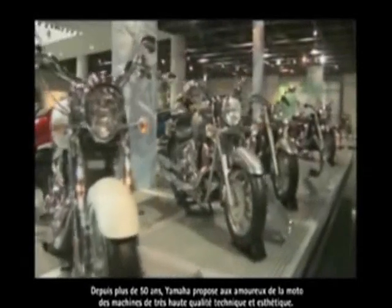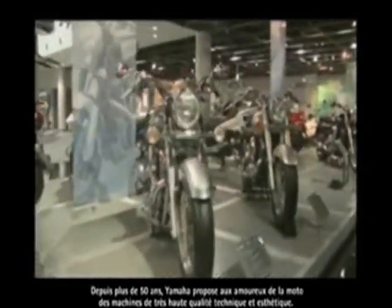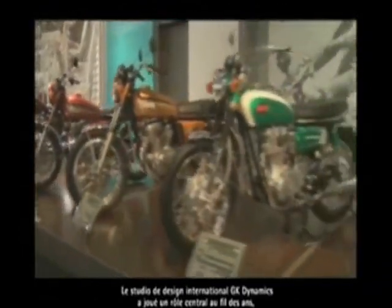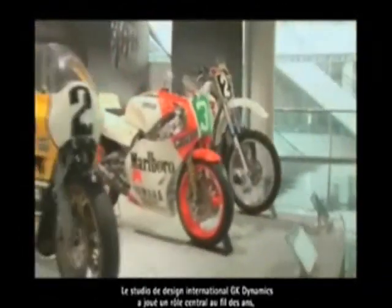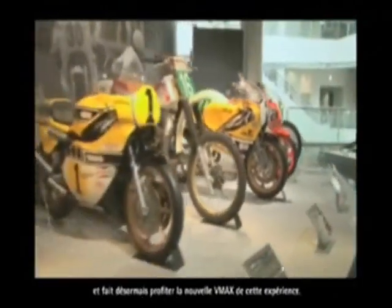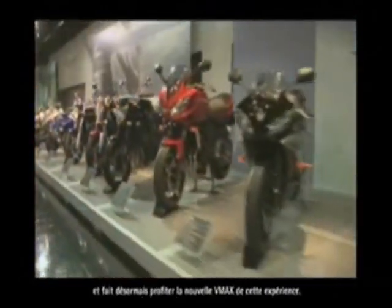For over 50 years, Yamaha has been delivering superior quality motorcycles inside and out to motorcycle enthusiasts. The international design team of GK Dynamics has played a pivotal role these many years, and they continue to bring that experience to the new VMAX.